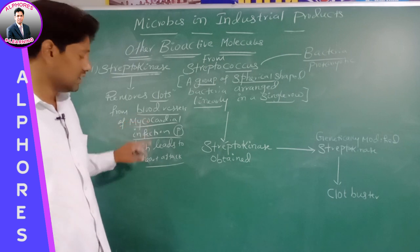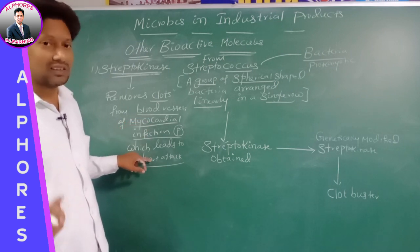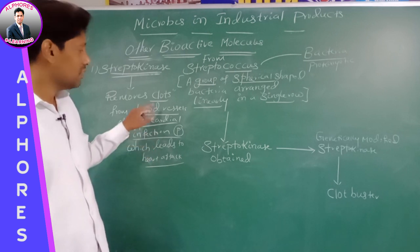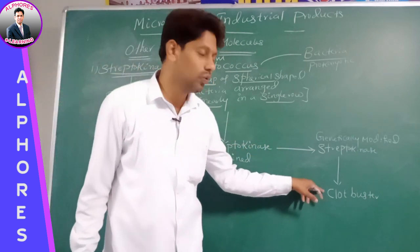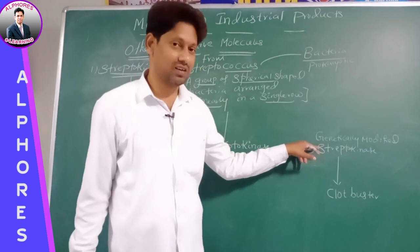Myocardial infarction may lead to what? Heart attack. To prevent this heart attack, we are removing what? We are removing clots. From where? Blood vessels. By using what? A clot buster. Who acts as clot buster here? Streptokinase acts as a clot buster.